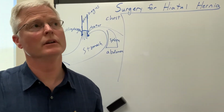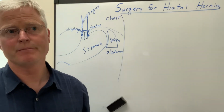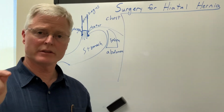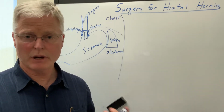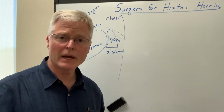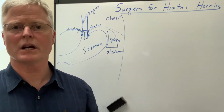Today we're going to do a little talk on hiatal hernia and the repair of it. Now, a hiatal hernia is where part of the stomach goes up into the chest. Other terminology includes paraesophageal hernia, diaphragmatic hernia, congenital diaphragmatic hernias. That's all kind of what we're talking about.